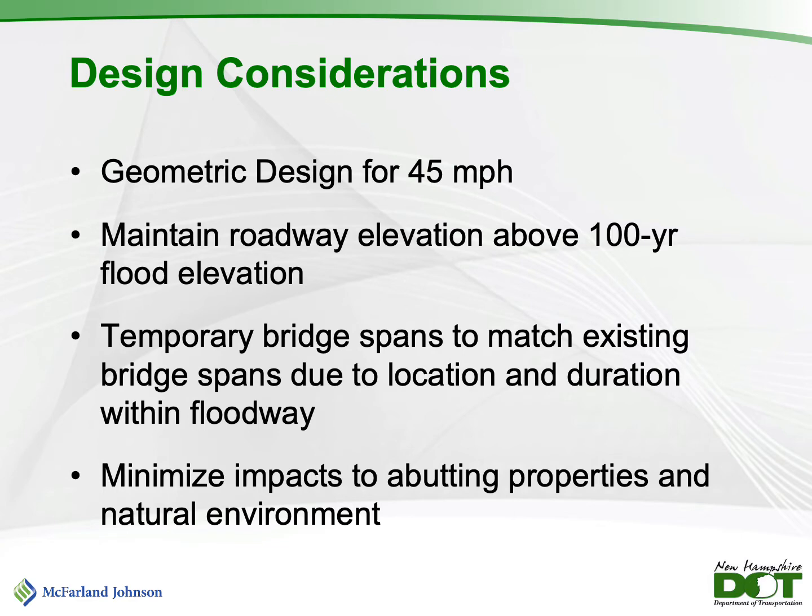The design speed needed to remain at 45 miles per hour. The roadway elevation needed to be maintained above the 100-year flood elevation, and any temporary bridges would need to match the spans of the existing bridges due to their location within the floodway and the length of time that they would be in place. And, as always, the design would seek to minimize the impacts to abutting properties and the environment.